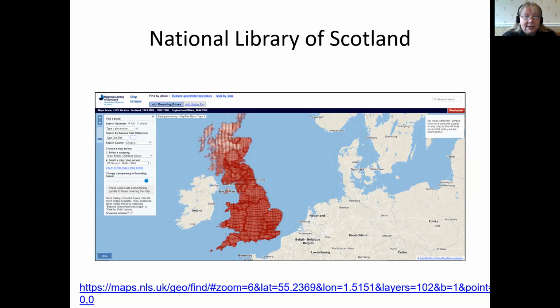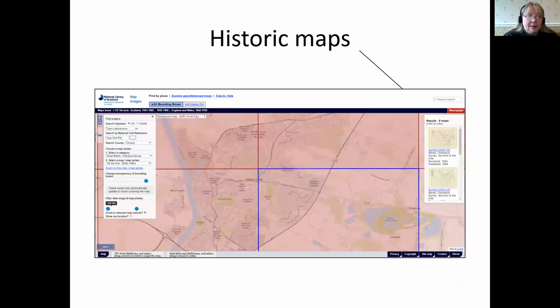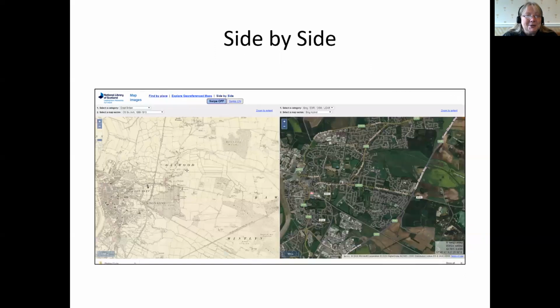And each of those red squares is a map sheet. So you can zoom into whichever part of the country you want to look at. You click on the map square that you want to investigate, and it will tell you how many historic maps you can access down the side. And then you click on those and you can see them. And you can zoom in and out. You can see it in great detail. I find it, with my failing eyesight, really useful to be able to zoom in.